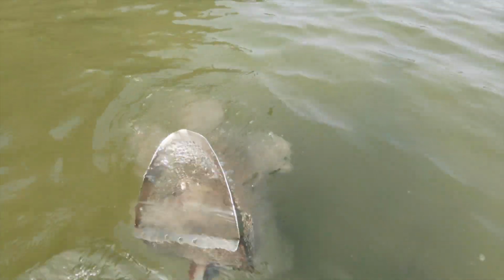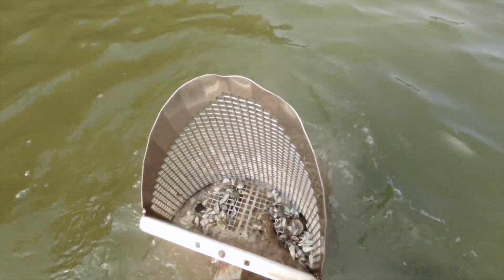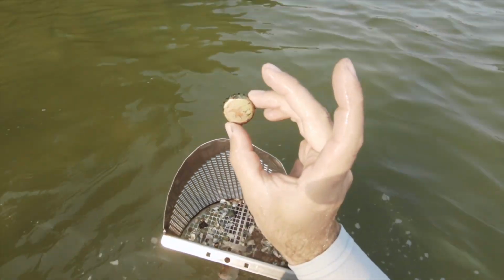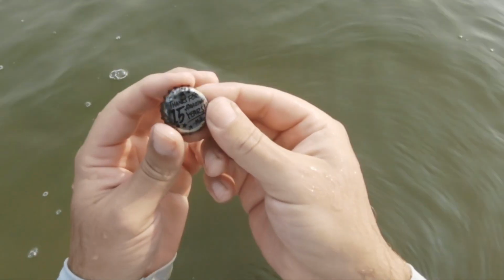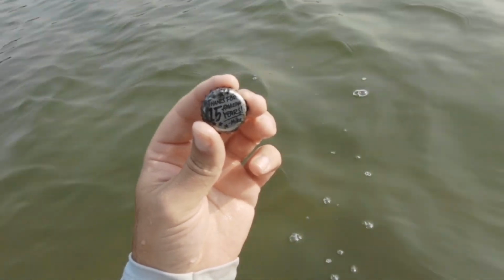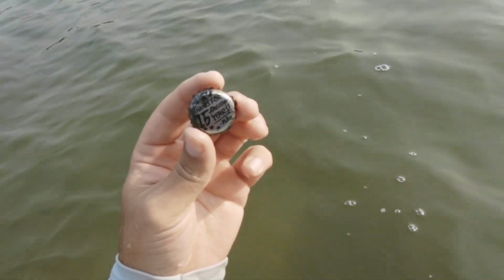Been finding a couple bottle caps, some other whatsits. Oh, speaking of bottle caps, look at that. We got us another one. All right, I sense a theme. Thanks for 15 amazing years, Mike. Thanks, Mike.